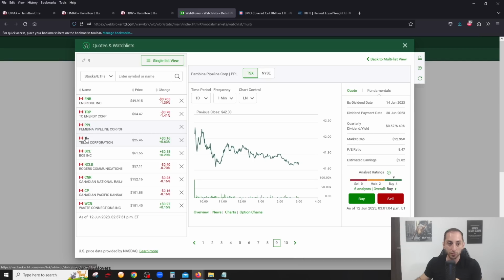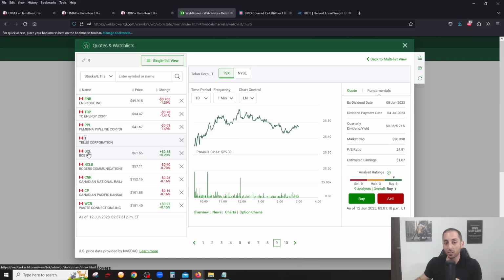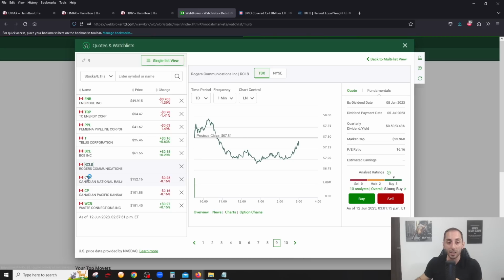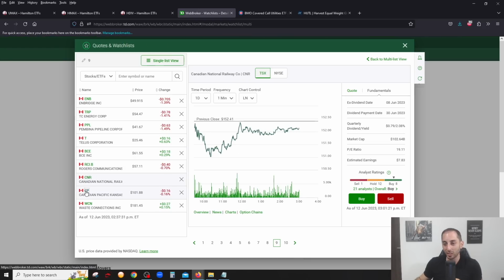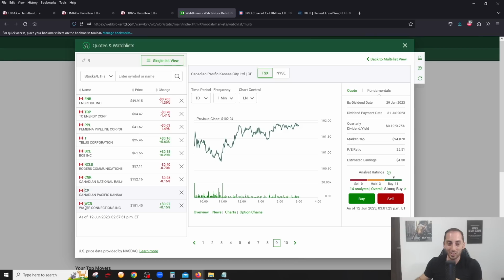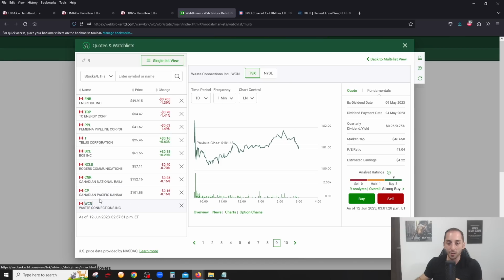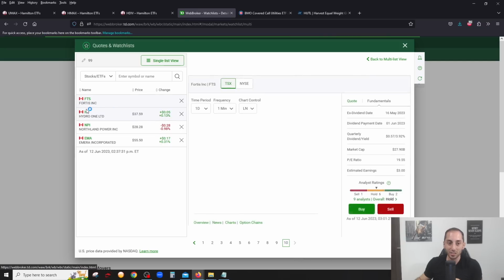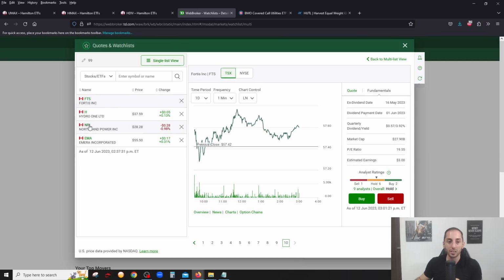PPL, 6.4. Let's do the telecoms. TELUS, 5.71. Bell is 6.29. Rogers 3.48. You have the railroads a little bit less at 2% and 0.75%. Waste Connections at 0.75, so a little bit smaller there. Then you have all the electricity companies like Fortis, Hydro One.